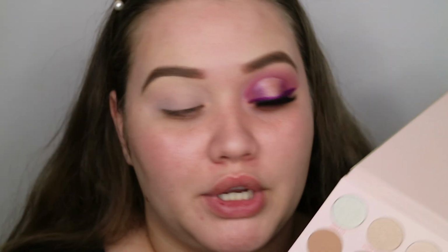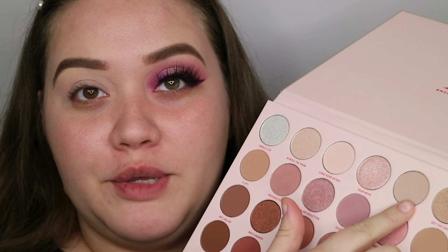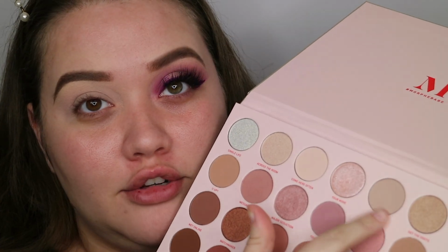Now the next shade that we're going to use is called Hair Flip, which is this shade right here.